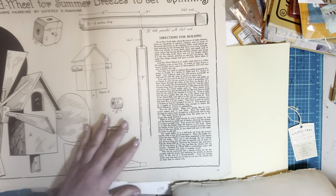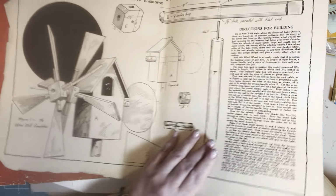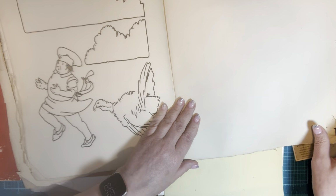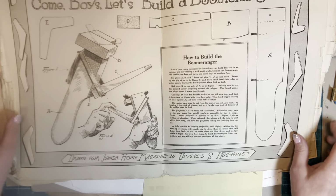Oh, it comes right out. How to make a windmill. Let's start in the middle. You won't go all the way through. Build a boomeranger.